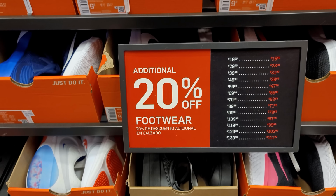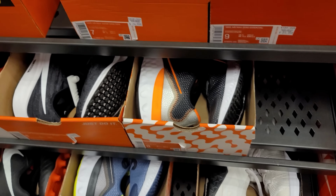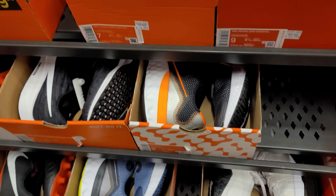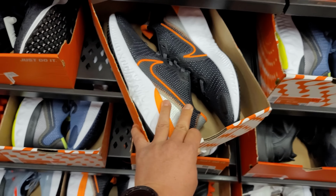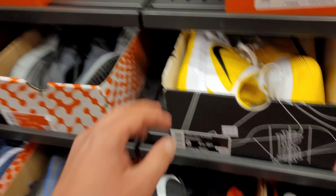Definitely want to utilize that. I just saw some worker carrying some Jordans. I had to ask him. He's like, no, they're not going out on the floor. I was like, dang it, okay. Renew runs right here, size 8. I don't know what the price is. The one right below is going for $45. So okay, both size 8.